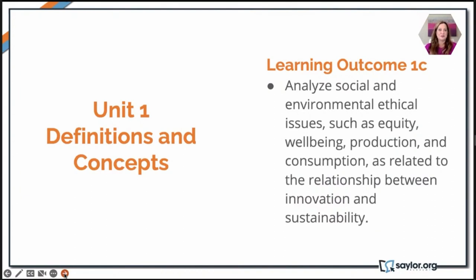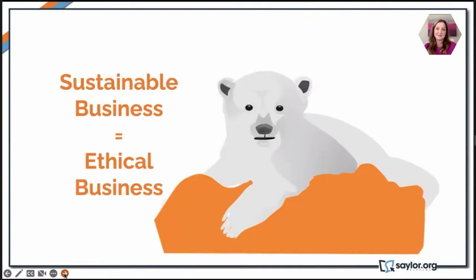Okay, now we are moving into learning outcome 1C, the final learning outcome in our unit 1, where we are analyzing the social and environmental ethical issues, such as equity, well-being, production, and consumption, as related to the relationship between innovation and sustainability. I like to say sustainable business is ethical business. If you are doing social and environmental sustainability in the process of making products and services, you are immersed in doing business in an ethical way. There you go. There's your ethics program.